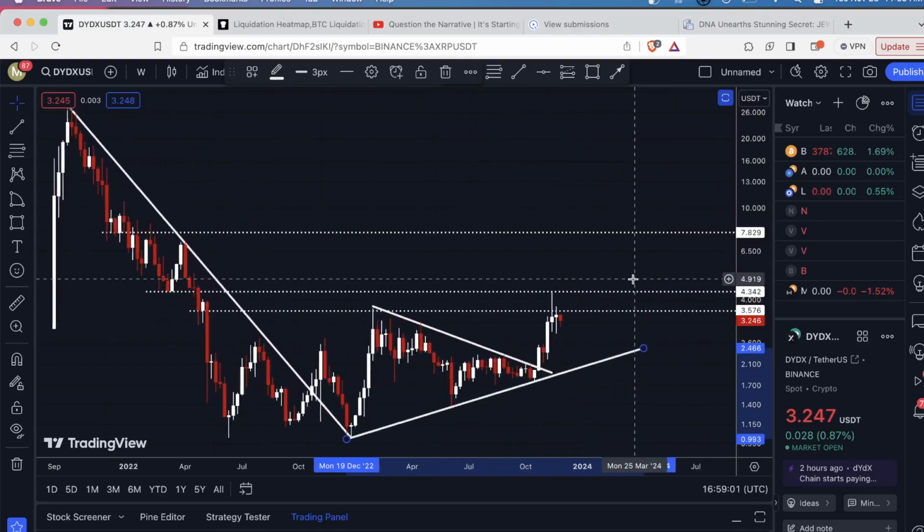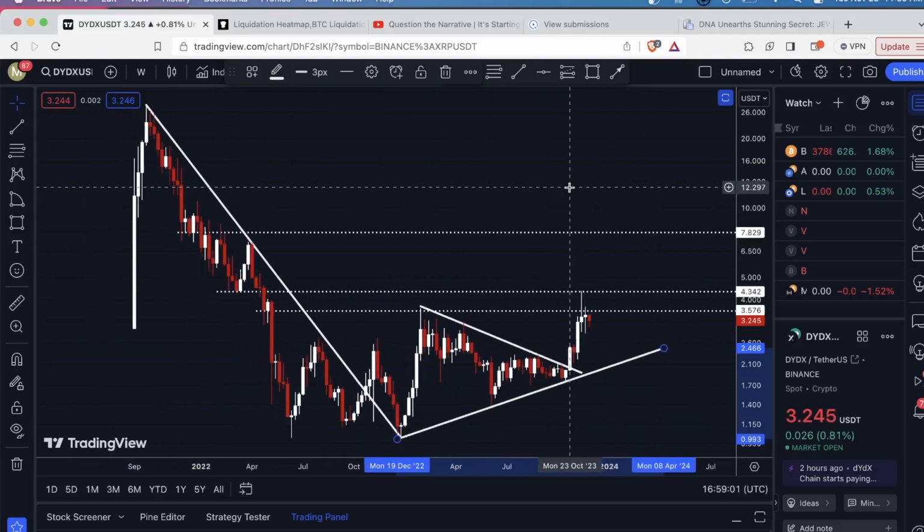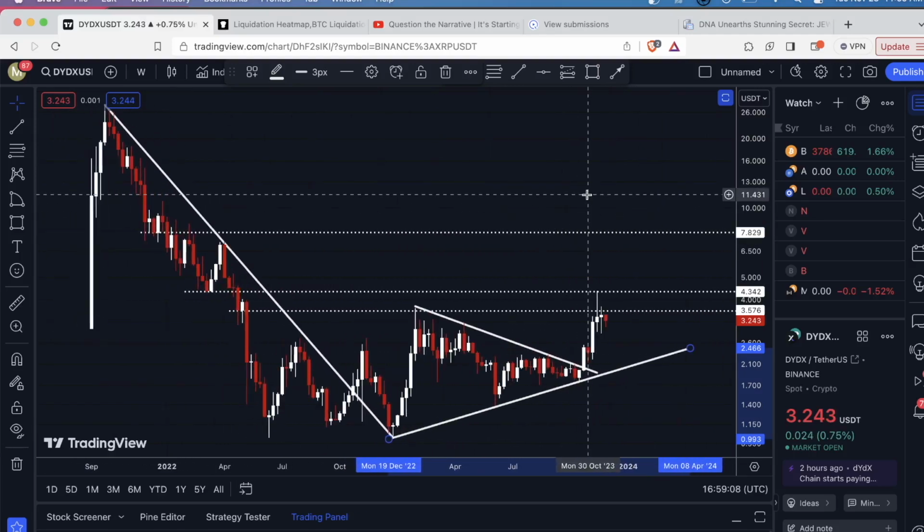So any way you look at this, guys, I'm pretty bullish on DYDX. I'm kind of glad I took a look at it because this is what I'm going to keep an eye on and likely trade myself. Anyway, that about wraps it up.